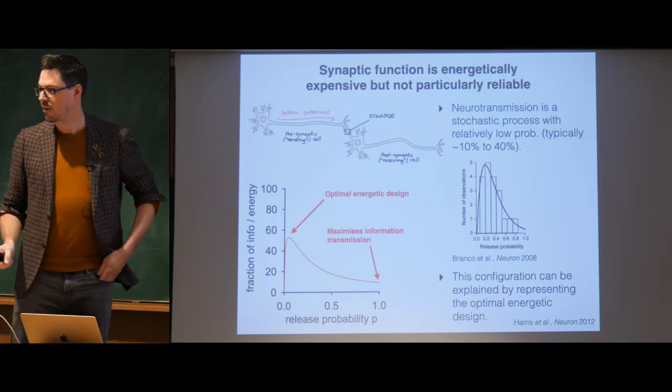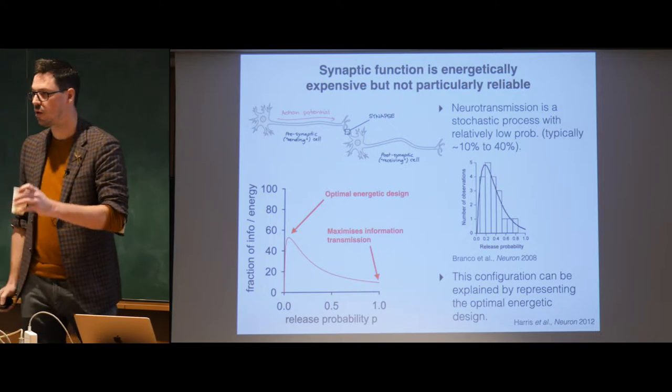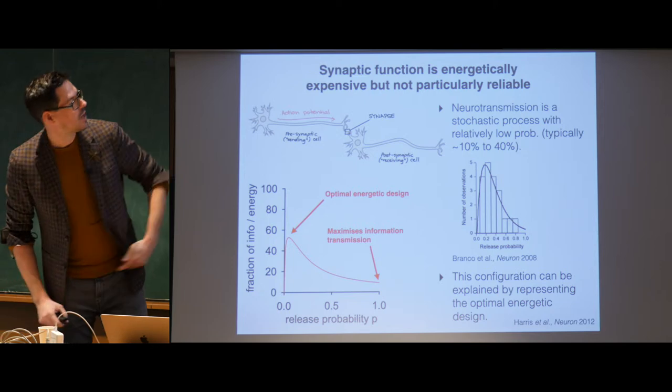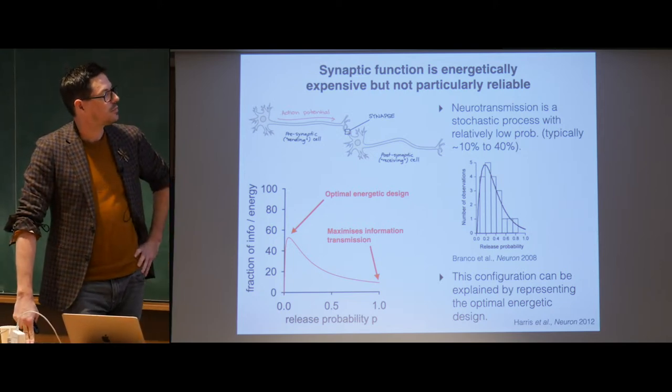Yeah. But here you are doing this optimization at a fixed firing rate of the presynaptic neuron, because I guess it depends on some time. That's a good question.